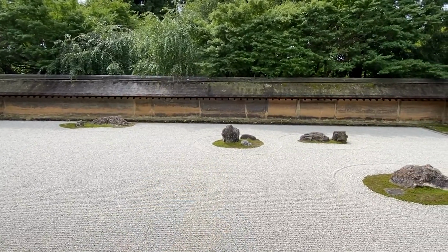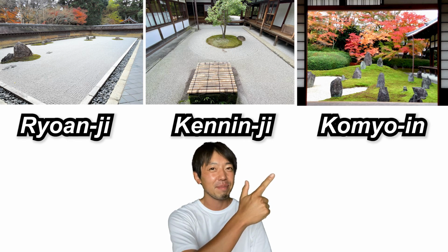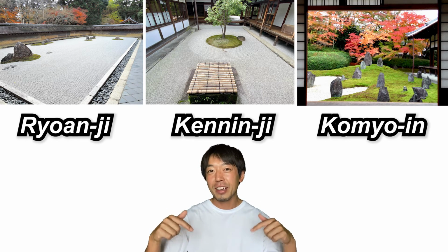Okay, I'll cut straight to the point. If you like Zen gardens and are coming to Kyoto for the first time, you must visit Ryoan-ji, Kennin-ji, and Komyo-in Temples. They are all Buddhist temples and have amazing Zen gardens inside. I put the links to their websites and locations on the map, so please check them before you go.